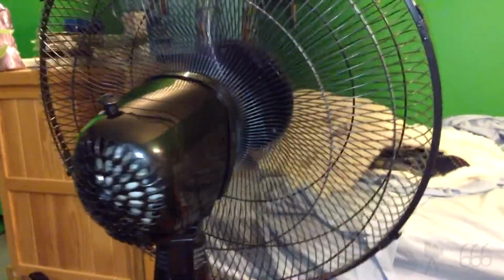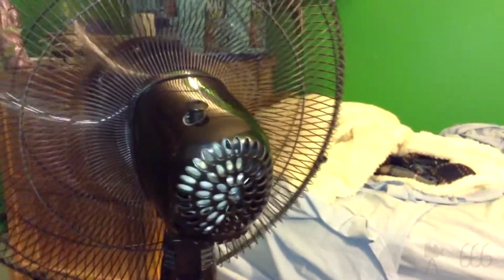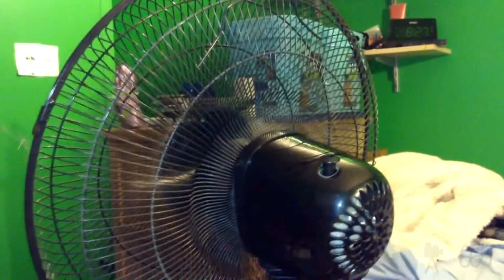Pretty good for a fan that was about to get trashed, and a modern fan at that. Although this thing is actually older than I thought, as you can see, maybe, from the plate. December of 2010 was its manufacturing date. It's in pretty damn good shape. Made in China still. But there you go. A modern pedestal fan, or upright fan, or whatever the hell you call it.